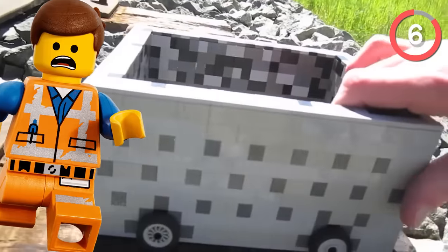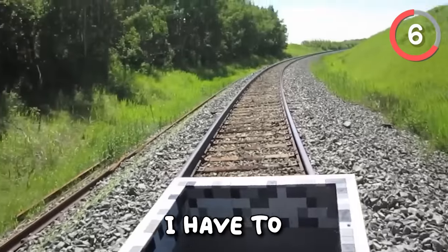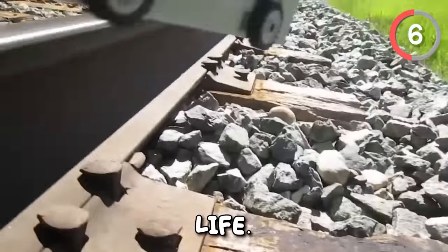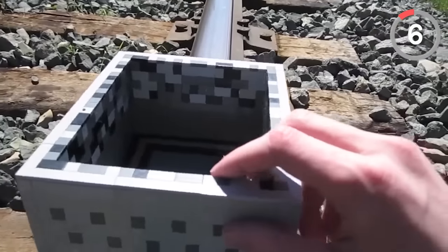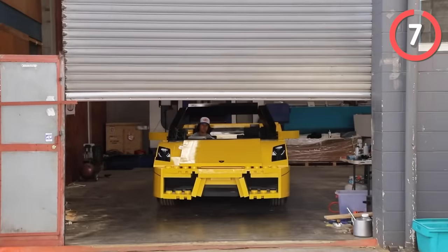Moving on, we have this Lego minecart, which looks very realistic, and this guy made rails too, so now it can actually move. I have to say, this would be such a cool way to transport things in real life. Just make a rail track from one place to another and push the minecart around. But to be honest, that would be even better if the minecart was actually motorized, so it can move longer distances.